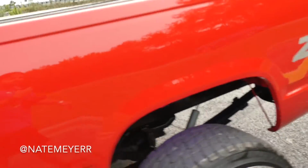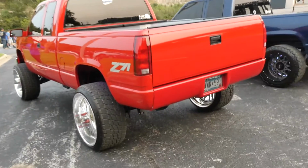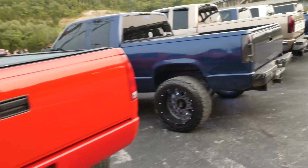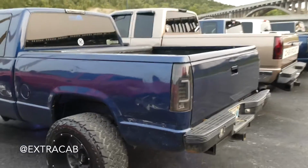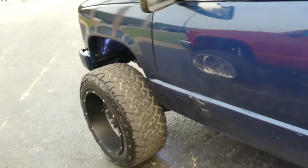So we've got Nate Meyer's truck right here. Nice red OBS. See him all over Instagram. Did a really good job getting his truck cleaned up. Came down here from Minnesota to Missouri. Extra cab over here with the blue OBS with the wheel lights, Venom power tires, same exact tires I've got on my truck right now.